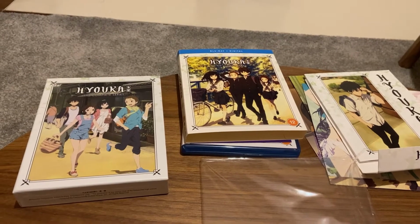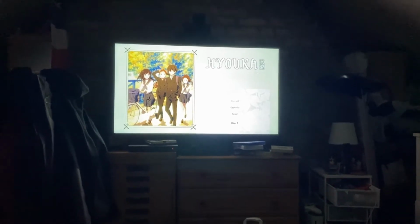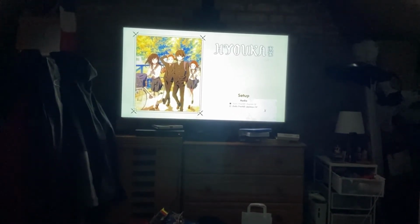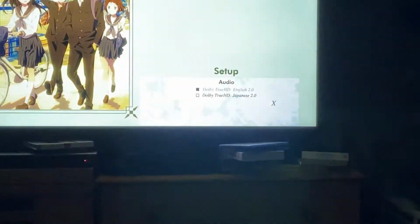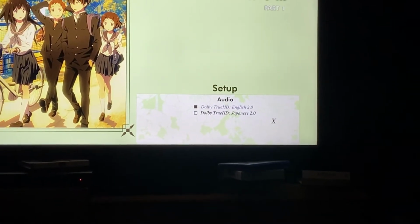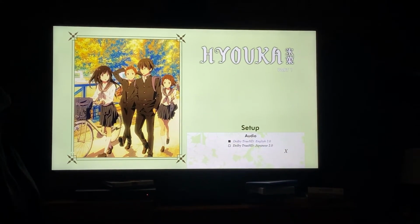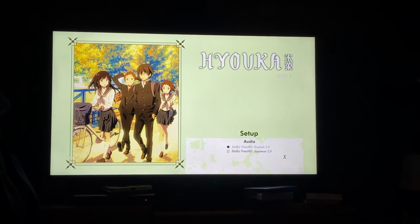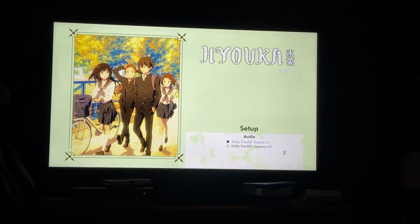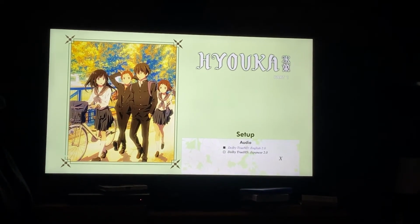5.1 surround sound. Okay, let's go. So, ladies and gentlemen, unfortunately, it is 2.0. See that? Yeah, Clannad was 5.1. I mean, how has Anime Limited's Hyouka got 5.1 surround sound, but Funimation's does not? If you own the Anime Limited version of Hyouka, please tell me if it's in 5.1 surround sound.